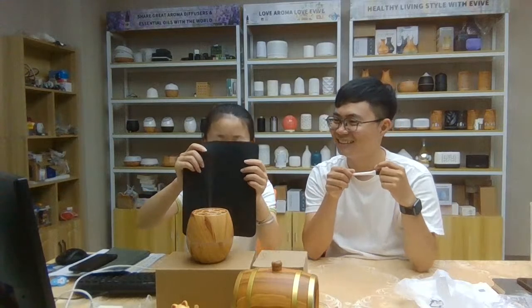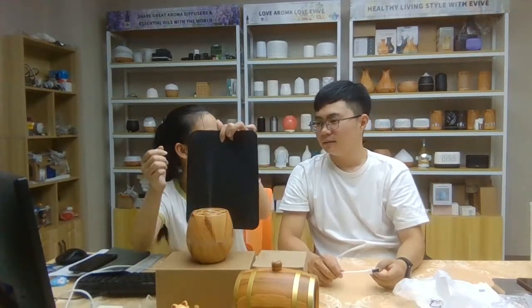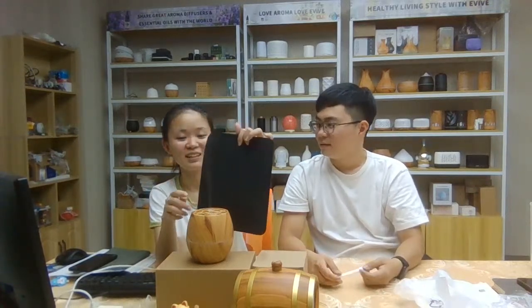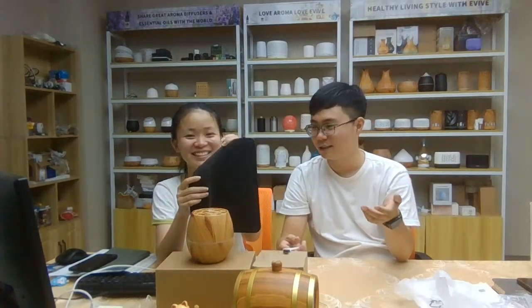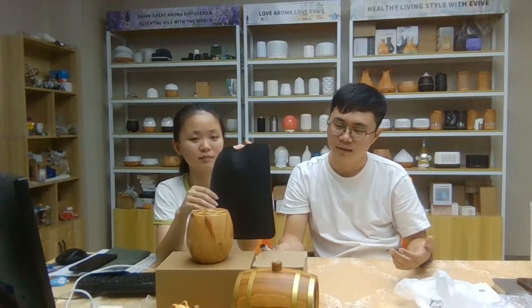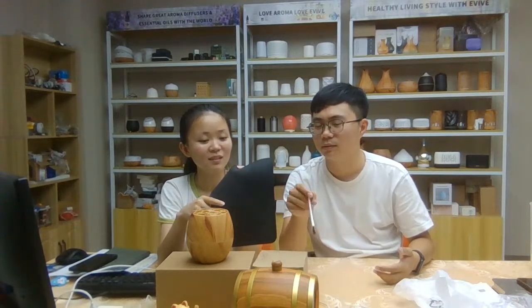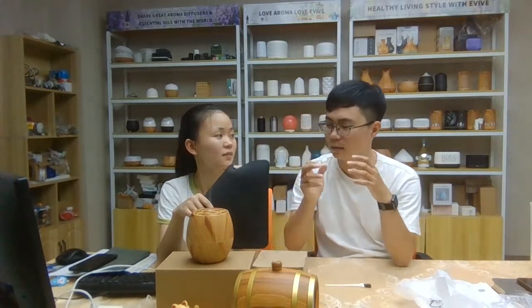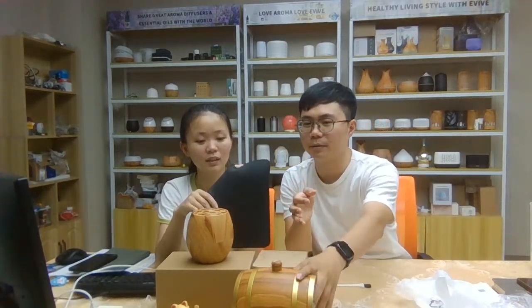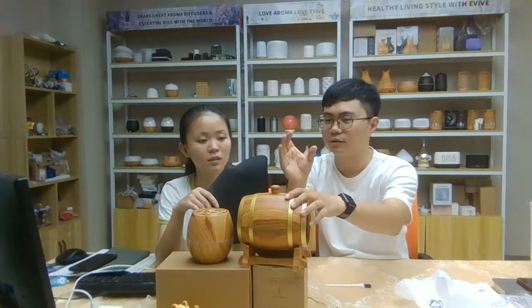Let me show you, see the mist more clearly. You can see the mist is a little weaker than the former one. Yes, because they have different capacity. For example, I use the 300 milliliter water tank aroma diffuser, and it can work a whole night, maybe 9 or 10 hours. But this one, if I want to make it work more than 8 hours, then the mist must be weaker than the bigger one. Because the capacity of the bigger one is very big, it's strong, about three times of this one. So the mist of the 350 milliliter barrel aroma diffuser is very strong and high, almost up to here.